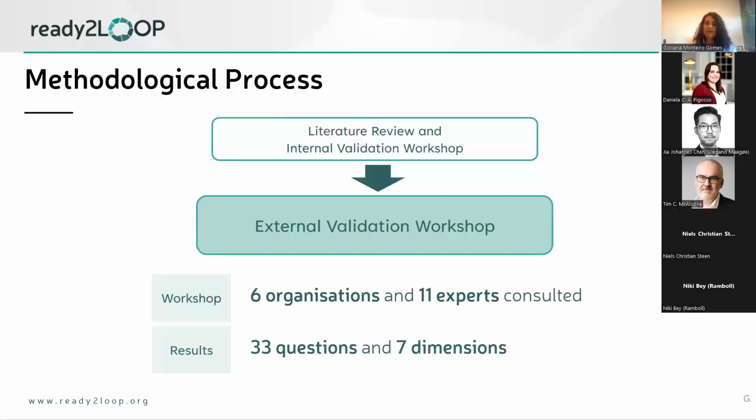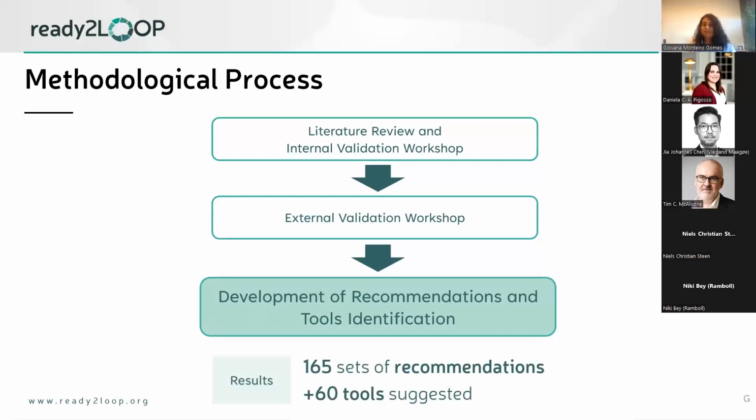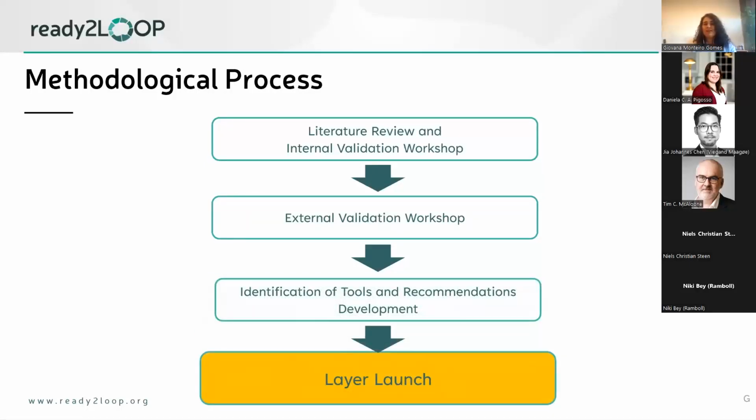But that's not the end of our work on the content of a value chain. Further on, we developed the recommendations that we are going to give companies in different settings of the value chain. And we also identified the tools that can help these organizations transition to a circular economy. So for this layer, we have developed 165 sets of recommendations, and we have suggested over 6 tools to enhance the transition to a circular economy. And now we are, in terms of content, ready to launch this new layer.